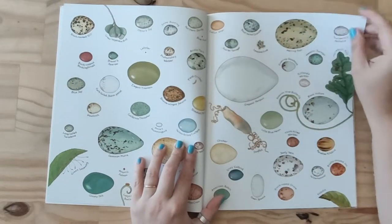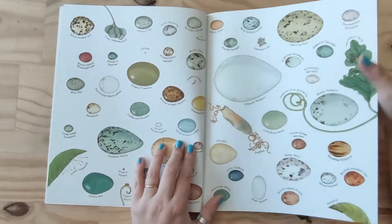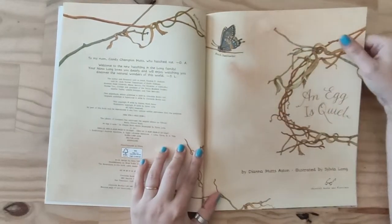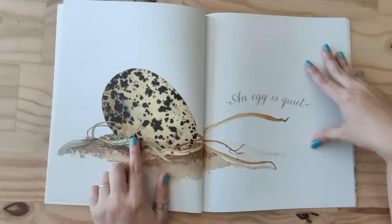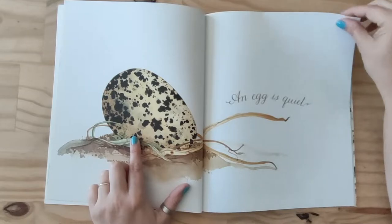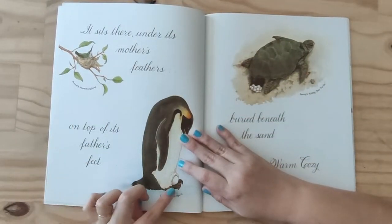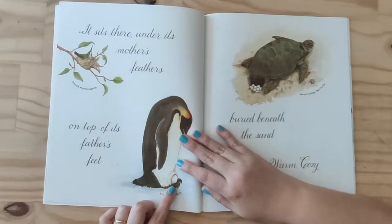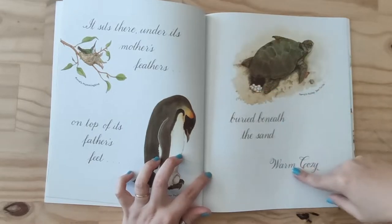Wow, so many eggs. Some of them are very different. An egg is quiet. Shh. It sits there under its mother's feathers, on top of its father's feet, buried beneath the sand, warm and cozy.